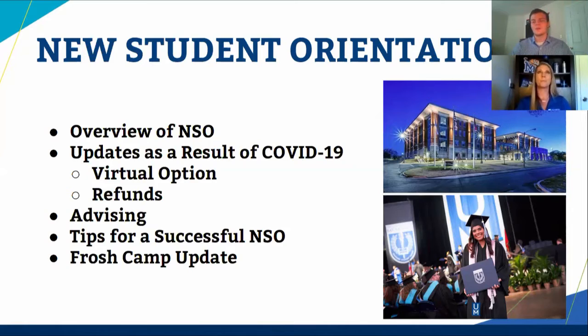Now the other point we want to bring up, which is very important with orientation, is advising. That is between the advisor and the student. We encourage you to sit in on all of the different sessions that your student has so that you have that parent side of things. But this is the one session that we encourage you to not attend. These are for legal reasons and also for professional reasons.